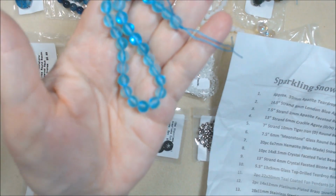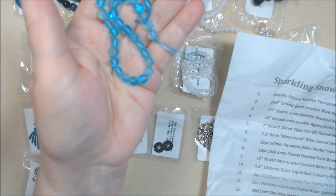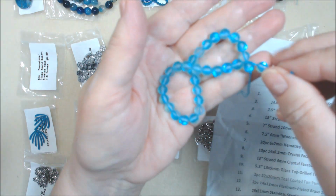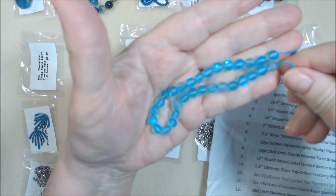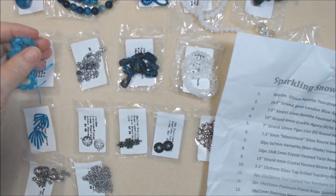Glass round beads, frosted aqua. Oh, those tiger iron were $5.99 value. This is set as $6.99 value. Wow. Hmm. Okay. I don't know if I agree with that for a 7.5-inch strand, but okay. I'm going to go with it because that's what they said. Maybe they've gone up in price too.